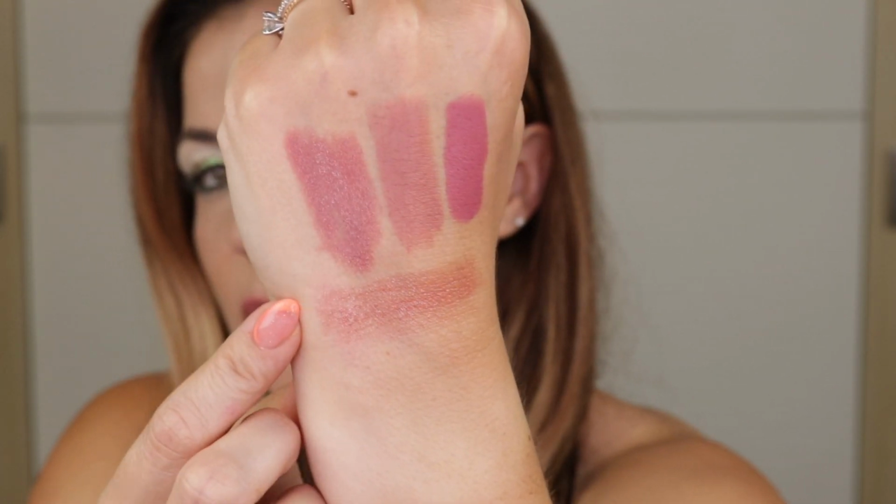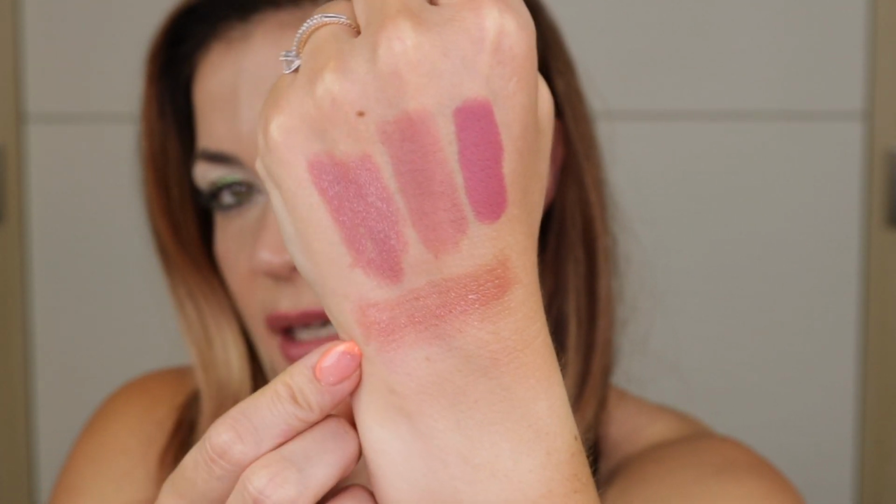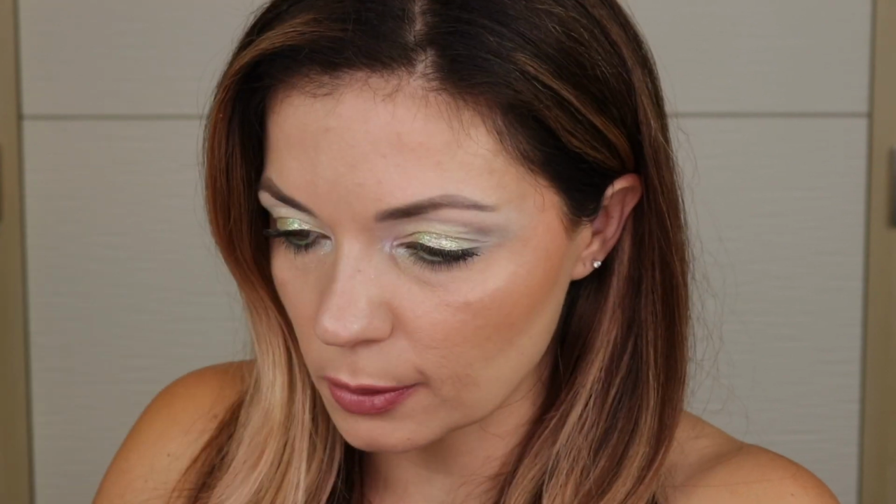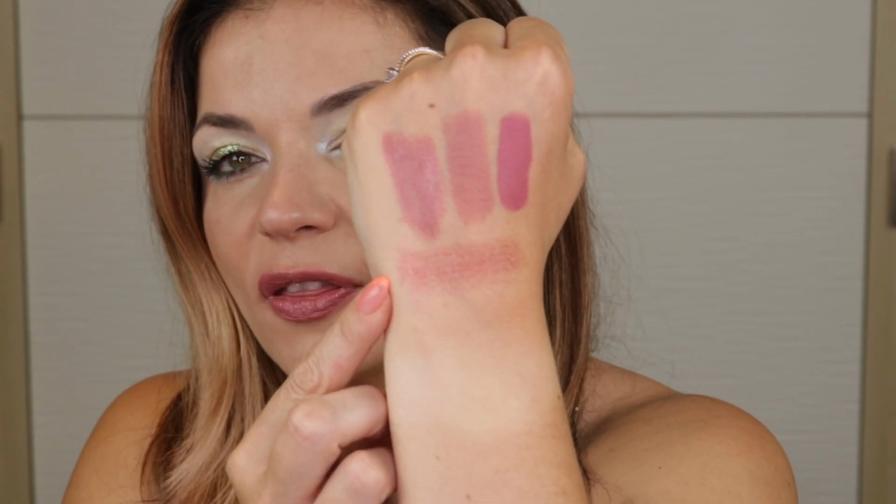This is definitely the most quote unquote nude out of the bunch, and it's the warmest nude. It is very hard for me to find a warm toned lip color that isn't a red that I like. A lighter warm toned lipstick. Let's go with that, because you'll see I do have a couple warm tones in here that I really enjoy. I just feel like it can start to look unflattering on me, but this is just perfect. I love it.